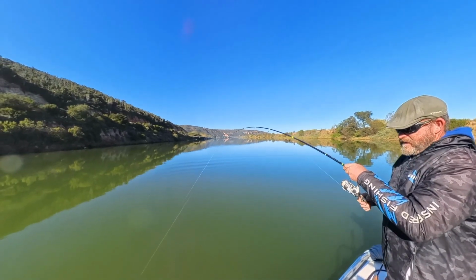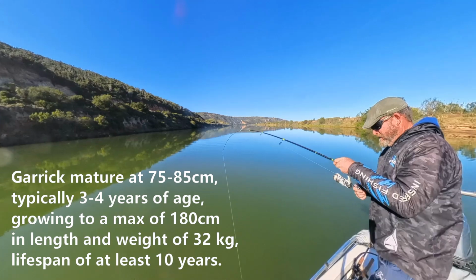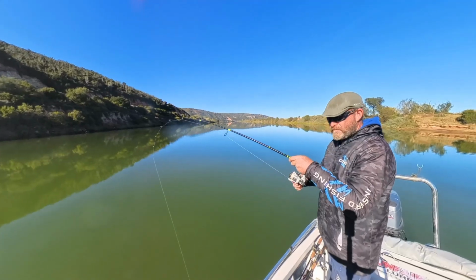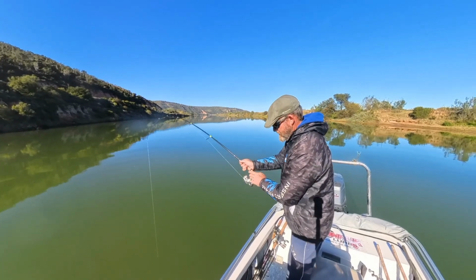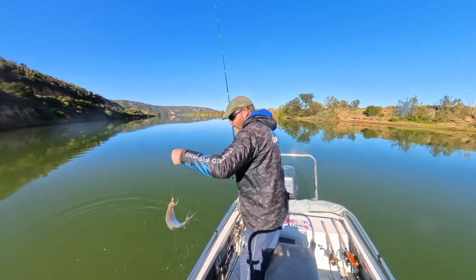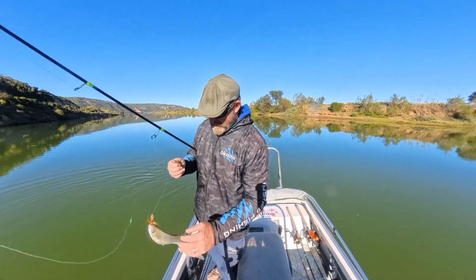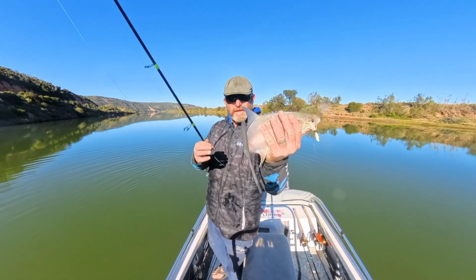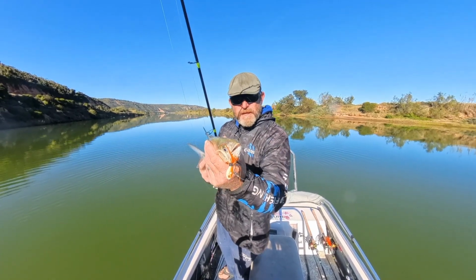Right, little Garrick. I was hoping for another little cob there, but I'll take a Garrick. I'm up in the nursery, folks, so I'm not expecting too many big fish. This is a fairly decent Garrick. Let's get him up. I was hoping for another cob there. About 2 casts ago I had what I think was another small cob on and off, but I'll take those little guys any day. There's a nice little Garrick, taking on that same orange and white trophy tails bucktail.